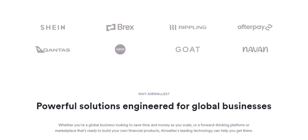Competitive pricing: Airwallex offers competitive transaction fees, making it a cost-effective solution for businesses of all sizes. Enhanced security: security is paramount. Airwallex employs advanced fraud prevention measures to protect both you and your customers from fraudulent activities.